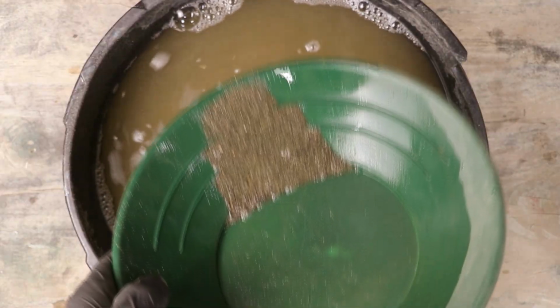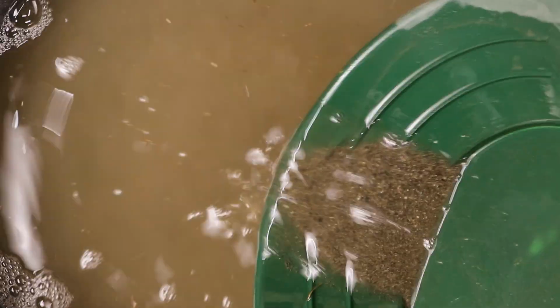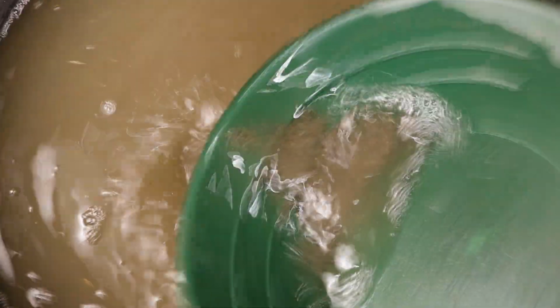If I zoom in, you can see for yourself there's no little red stones or anything like that. No signs of gold yet, and we normally wouldn't see that until the very end anyway. We're getting closer to the end.